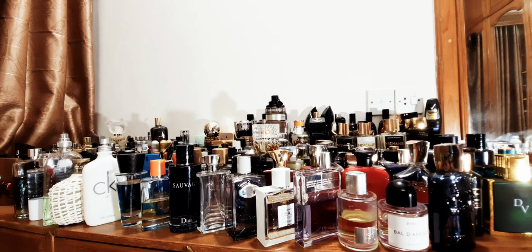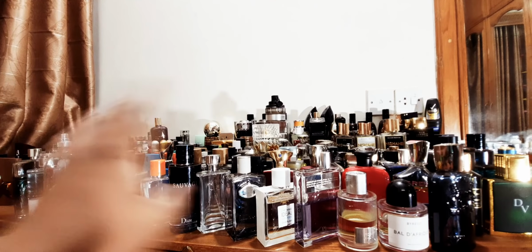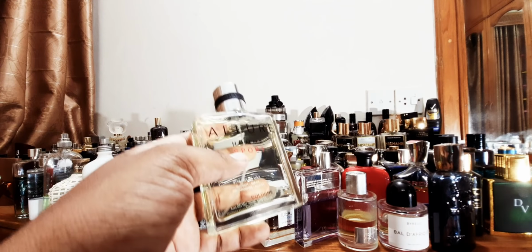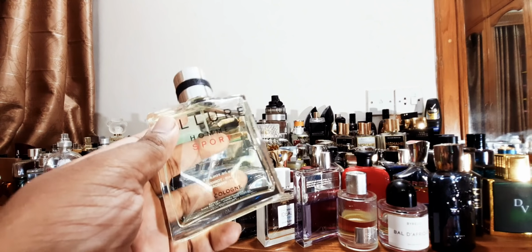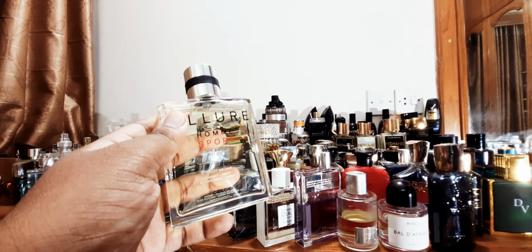But what's the other one? The other one is my recent purchase, but I love it. I can tell you, I love all these fragrances, they're all my love. But if you ask me to pick just the one out of all this that's going to remain, Chanel Allure Sport Cologne. Many people say it doesn't get the recognition it deserves. There you go. I give it recognition. I made it number 1.